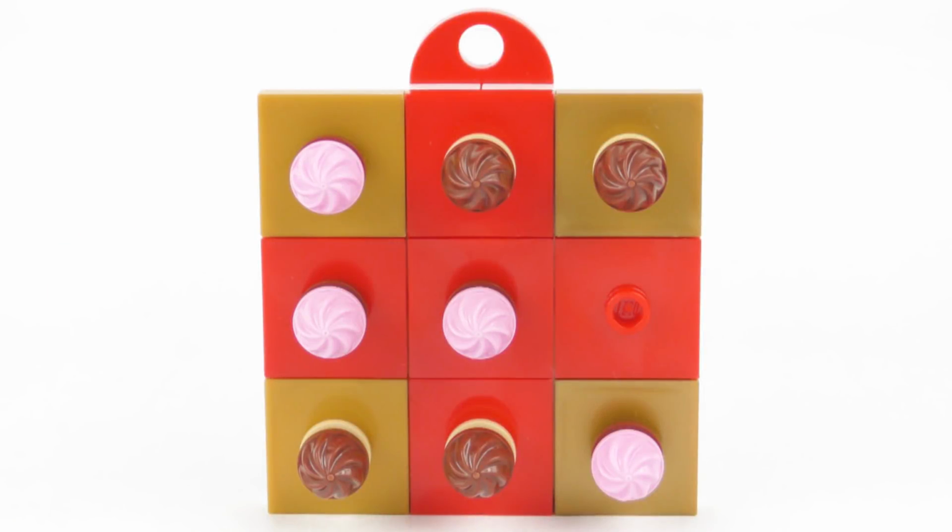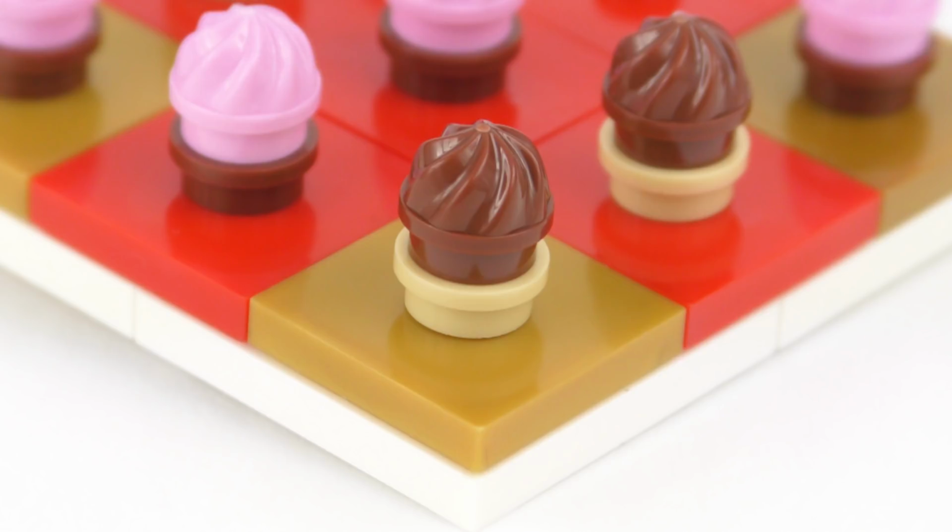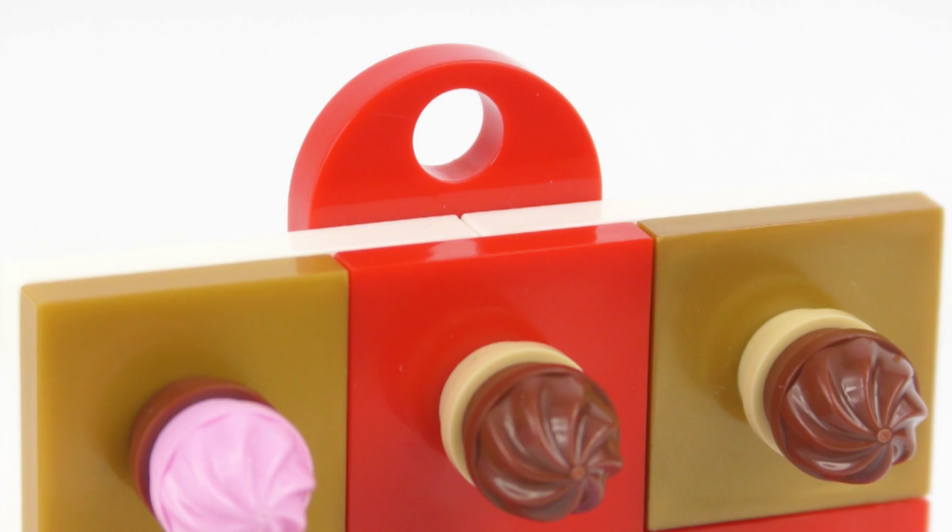So this is what we got from the LEGO Friends Advent Calendar. It looks like a gift, which is festive enough, and we also have 8 cupcake elements, which is very cool. The gift is made up in the 3x3 grid formation, and each of the tiles have a stud. We're certainly getting some really nice elements here. We've got metallic gold 2x2 tiles with a stud in the middle, and a bunch of these cupcake elements. There's also a hole at the top through which you can tie some string so you can hang it from your Christmas tree. I definitely don't need to tell you by now that LEGO does not provide the string.